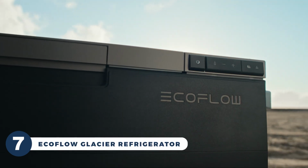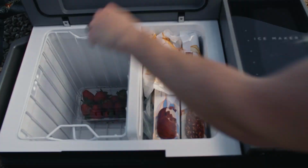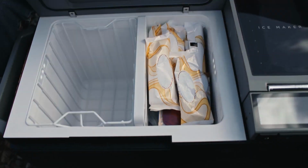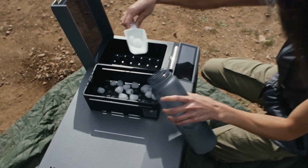The EcoFlow Glacier refrigerator not only keeps your food and beverages at the ideal temperature, but also functions as an ice maker, creating a staggering 18 ice cubes in just 12 minutes. With its 297 watt-hour battery capacity, it runs for a whopping 24 hours, ensuring uninterrupted coolness.